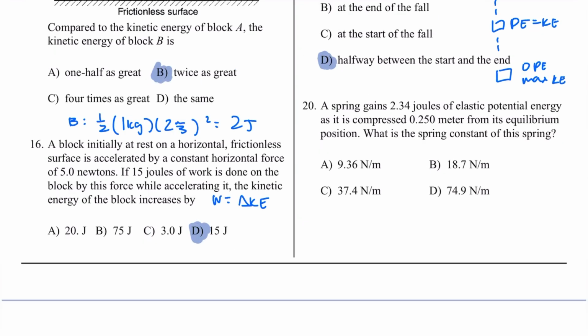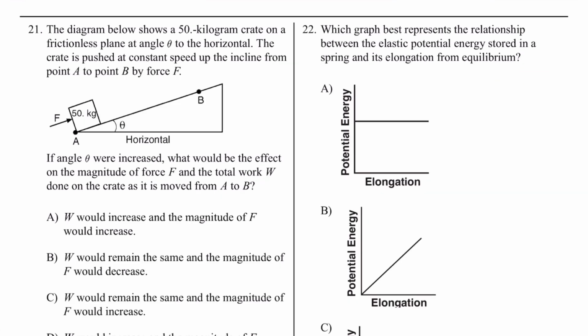20. A spring gains 2.34 joules of elastic potential energy as it is compressed 0.25 meter from its equilibrium position. What is the spring constant of the spring? For this question, we need to solve for spring constant using the elastic potential energy formula. So PEs equals 1/2 kx squared. So 2.34 joules equals 1/2 times k, which we're trying to find, times 0.25 meter squared. And when we solve for k, we're going to get 74.9 newtons per meter.